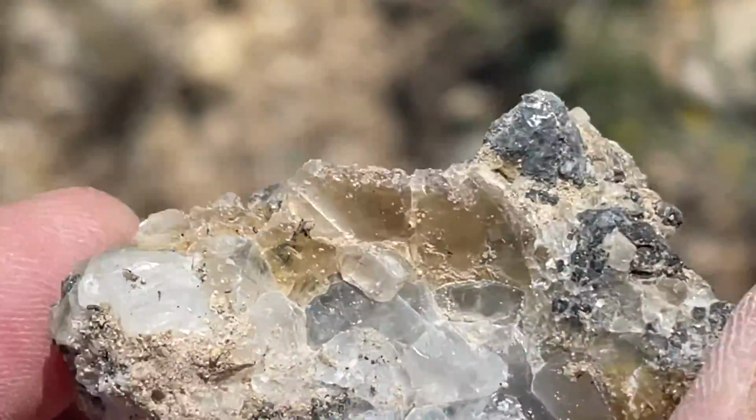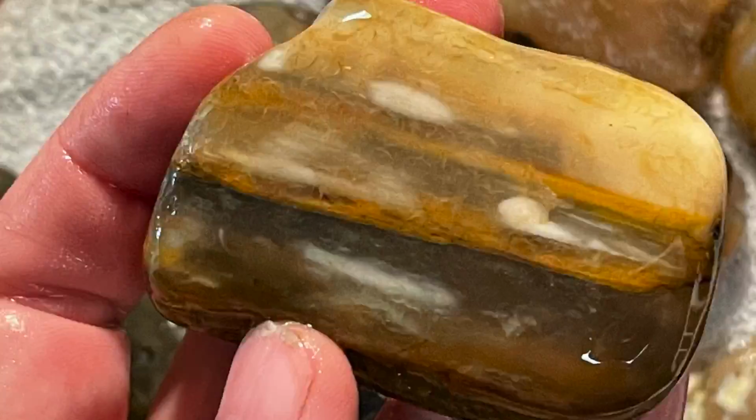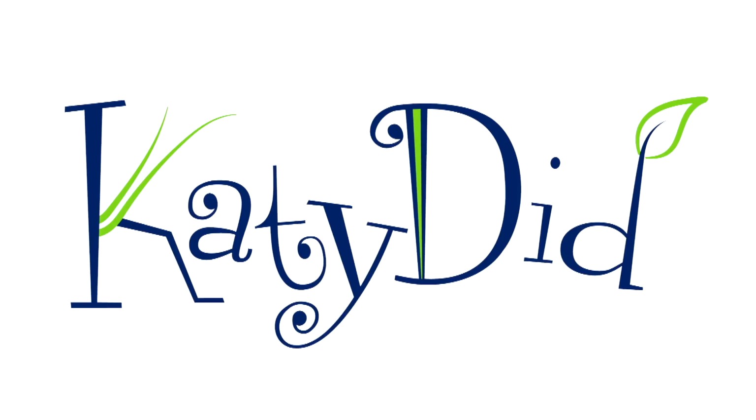This truly is a rock hunter's paradise. So many beautiful rocks. That's a nice thing to find on my way out.